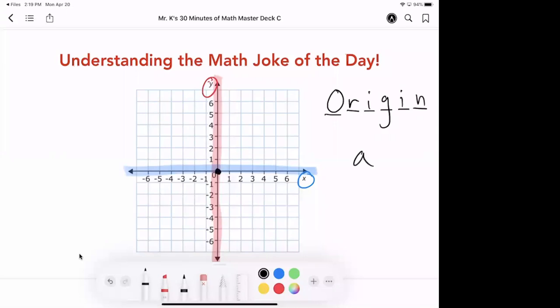By the way, the plural of axis is axes. That's kind of funny. It looks like axes, but it's pronounced axes. Okay, enough English lesson for today.